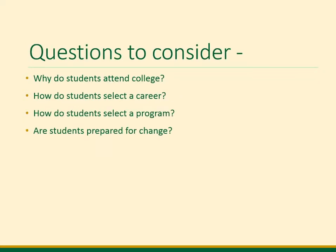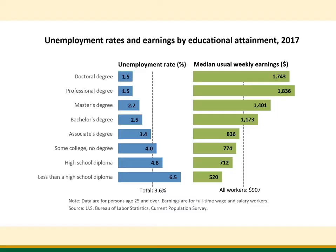Let's consider 4 questions. Why do students attend college? How do students select a career? How do students select a program or major? Are students prepared for change?